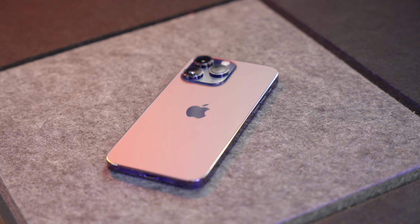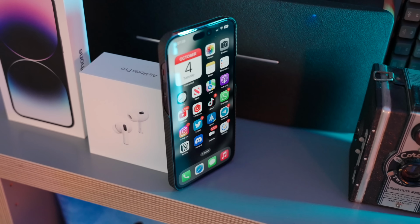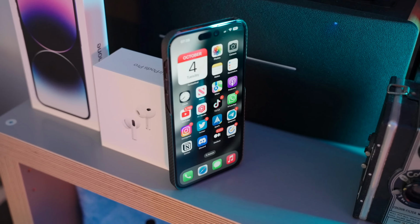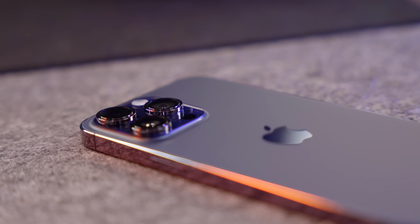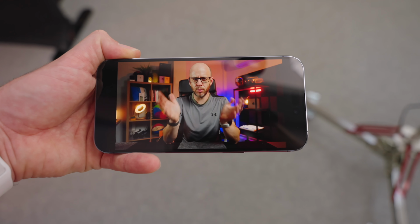It's not all bad news, don't worry. You have to bear in mind that I'm a tech reviewer, so my opinion of the iPhone 14 Pro Max is often tainted by the number of phones I get to use. If you've got a budget that suits this phone, and you want the iPhone, and more importantly, you love Apple stuff and you love the ecosystem, then you're not going to be disappointed by the iPhone 14 Pro Max at all. This is an amazing phone.